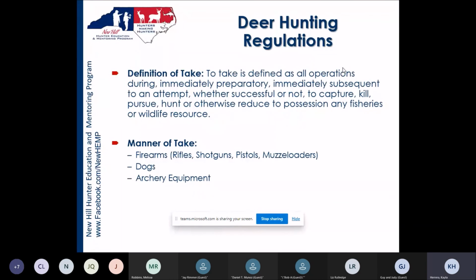So now we'll hit on some other deer hunting regulations. But before we do that, I just wanted to go over this definition because I think it's important for you guys to know, if you get charged with something. This is kind of where it's coming from. So I'll explain it better in a second. The definition of take. To take is defined as all operations during, immediately preparatory, or immediately subsequent to an attempt, whether successful or not, to capture, kill, pursue, hunt, or otherwise reduce to possession any fisheries or wildlife resource.